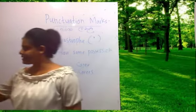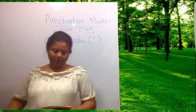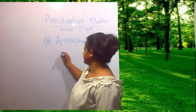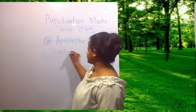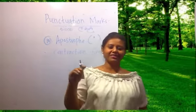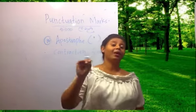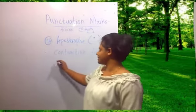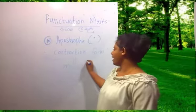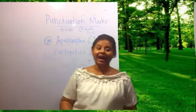Right? Now, the next instance that you can use an apostrophe, the second instance, is to show contractions. What is a contraction form? Contraction means shortening. We use the apostrophe, not quotation marks, for contractions. Now example, I will. How do you shorten this? I'll. You have to omit W and I and use LL, I'll, right?